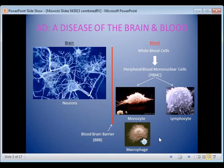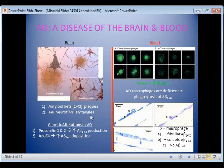Two proteins in neurons have been associated with AD pathophysiology, that is, the progression of Alzheimer's disease. They are the truncated form of amyloid beta, which is amyloid beta 1 through 42, and also the intracellular protein termed tau. In AD, the deregulation in the processing of amyloid beta leads to a significant increase in the release of amyloid beta 1-42.